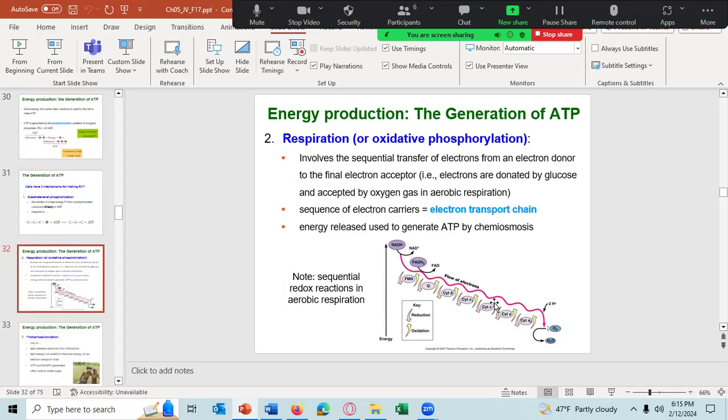The second way cells can generate ATP is by respiration. This involves a sequential transfer of electrons from the electron donor, which is usually glucose, to the final electron acceptor, which for aerobic respiration is oxygen.